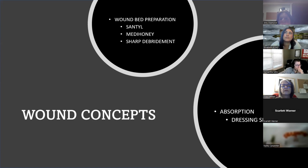One, obviously, is to remove the non-viable tissue, prepping the wound bed for further management. It also disrupts the biofilm, the slimy surface of the wound where cells communicate in wound healing. It also refreshes the edges of the wound, which is the healing front. So all these things with sharp debridement help a chronic wound think that it's a new wound and promote wound healing.